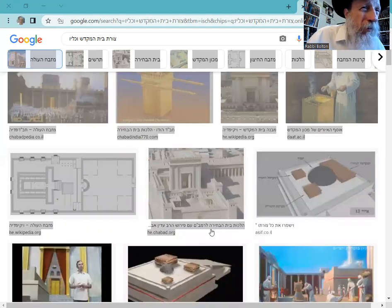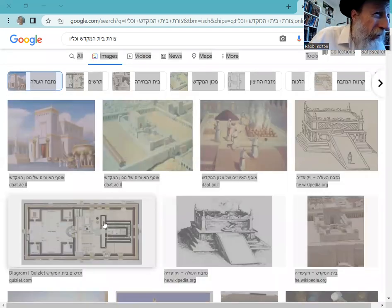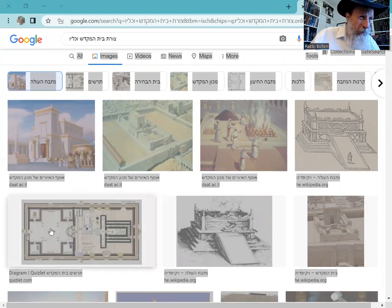It was over here. You can't see it. Let's see it, one second. Here, see, it was over here. When you come into the Holy Temple from here, there would be stairs going up, and this would be the area of the Kohanim. That's where the Kohanim would be, and this is where the altar was.